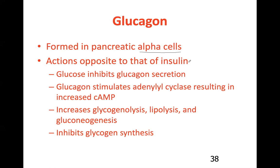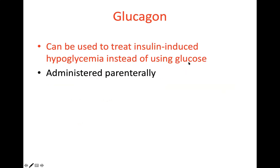So what we find is that when glucose goes up, that actually inhibits glucagon secretion, and glucagon can increase cyclic AMP in different tissues, and basically it's going to inhibit glycogen synthesis and so forth. What we use glucagon for primarily is to treat insulin-induced hypoglycemia, so we can use glucagon instead of using glucose. We can give this parenterally, so it can be a much faster acting agent, but a lot of times we can antagonize the effects of insulin by just increasing the glucose intake, which is what we can normally do.